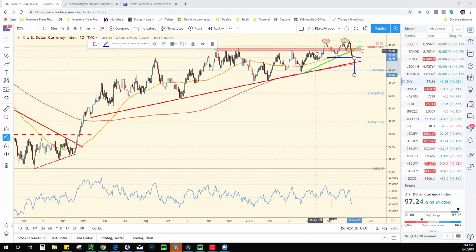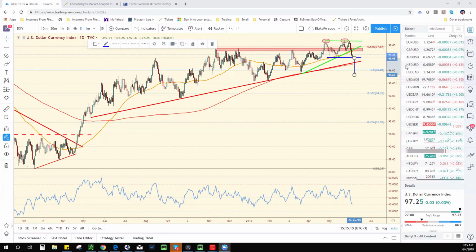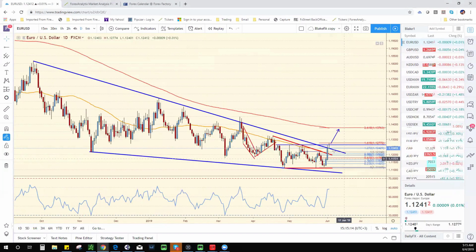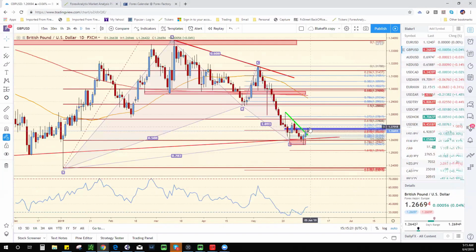So it's really important for the dollar index to hold above 97. If we break below 97, things are going to get a little bit more squirrely for the dollar, in my opinion. What I really want to see as far as the dollar pairs go is the euro dollar has got to get above this 112.75 level. The cable's got to get above 127.